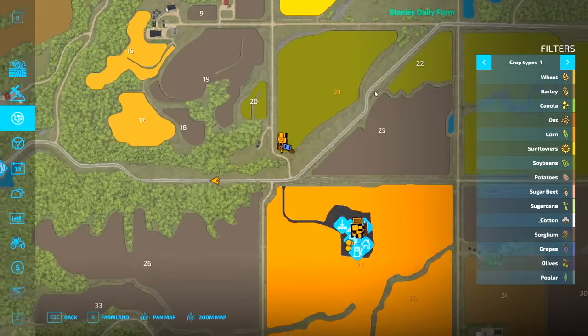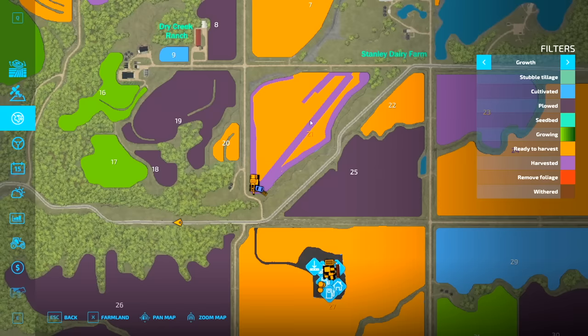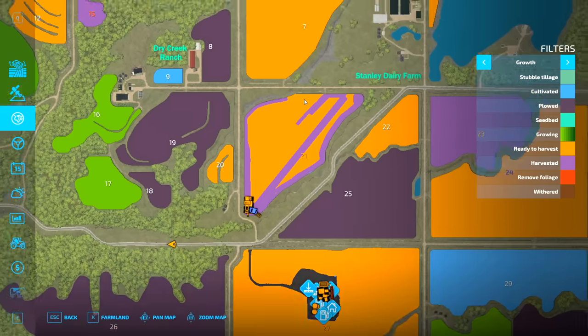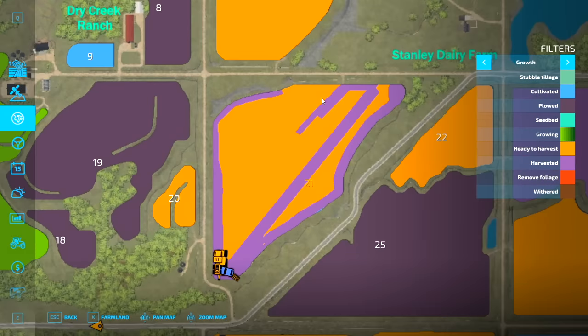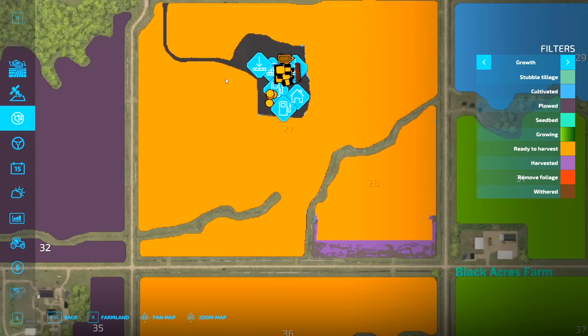As far as harvest, we got all of our equipment over by Field 21, and for soybeans, we got some of the headlands done, but we're making some good passes here. And so hopefully we can finish this field today and hopefully start on some corn over on field 27.